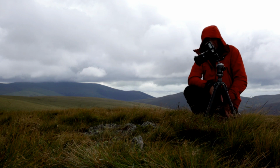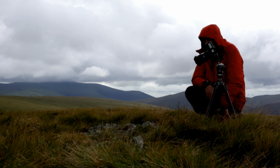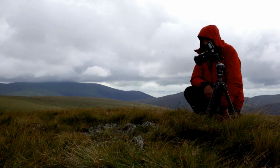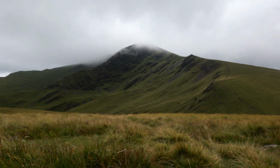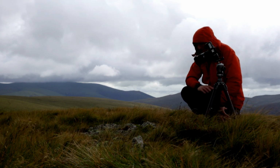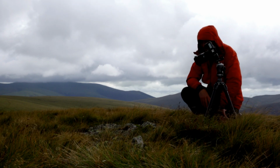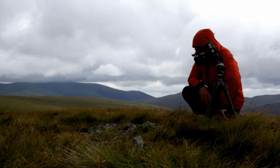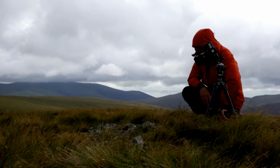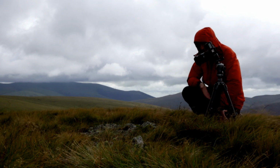So before I head back down Bannerdale and back to my car, I thought I'd have one more look at Blencathra, looking south from where I am. Now, foreground interest, as I said before, is very limited, but I stumbled across, luckily enough, these lovely shaped rocks, which I'm going to use as a bit of a leading line.